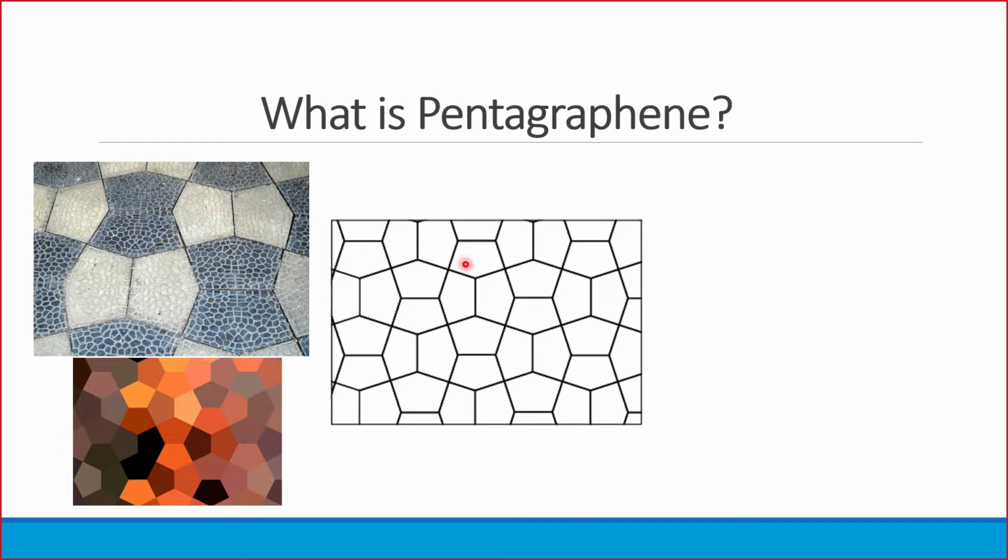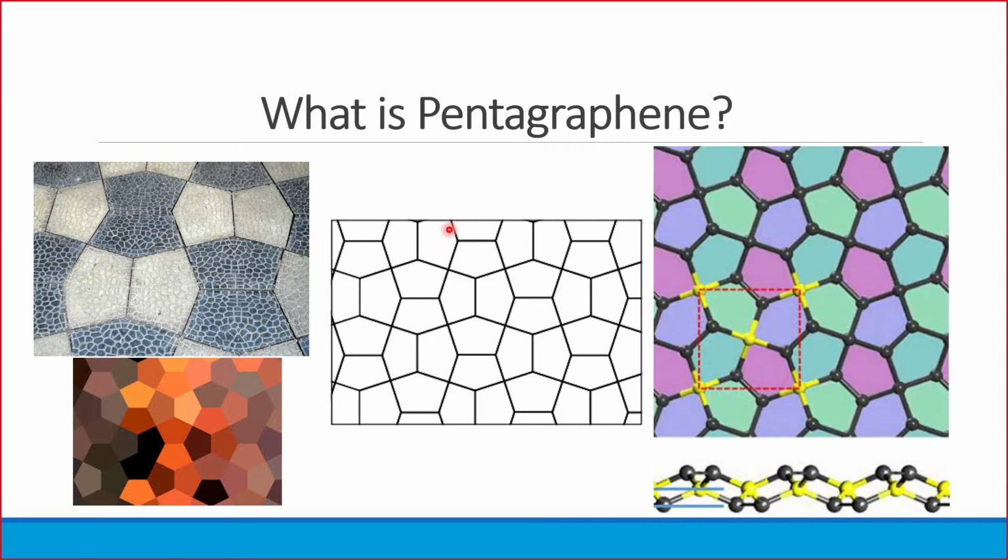So when we analyze the Cairo tile, we see that the pentagons are all part of two hexagons that are stretched, right? This one is part of this hexagon and also this hexagon. So from a logical point of view, it seems like this kind of material could exist made up of purely carbon, because it's still ultimately like graphene, but the hexagons individually are made up of pentagons. So it seemed plausible that this is possible, and they calculated it.